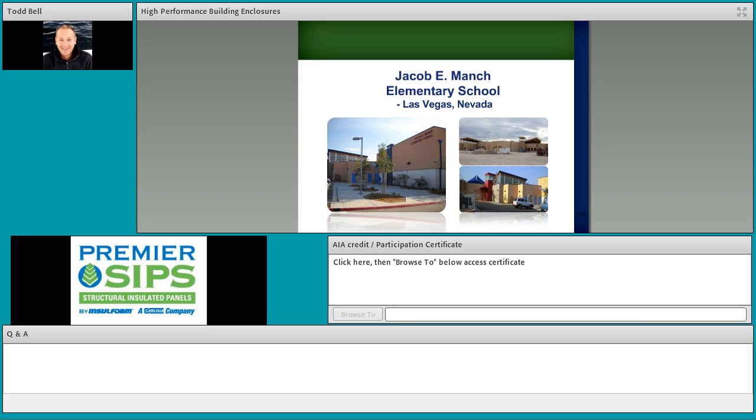The first one actually asks about some case studies comparing stick frame construction against SIPs in a cost comparison. Of course, what we have to first consider is that we're not building minimum code. Traditionally, when you talk about stick frame construction, you're talking about minimum code. So it's difficult to compare something that is minimum code to something that is in excess of minimum code by some 50%. But there are some case studies out there.